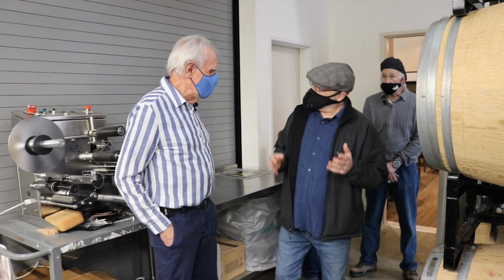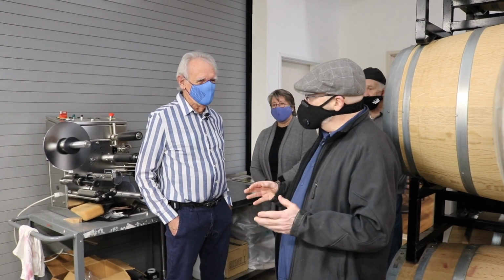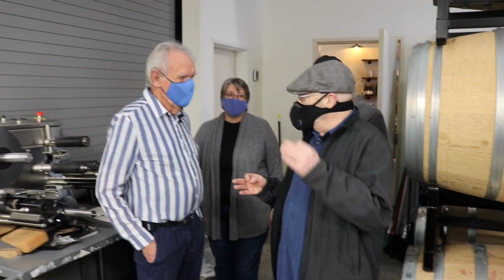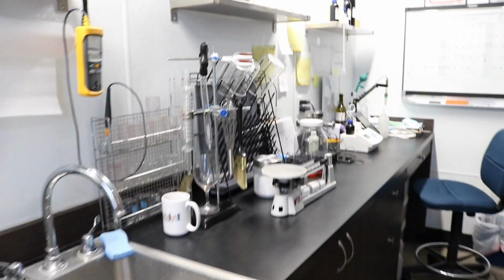Well, you know, most people see the bottle and they see pictures of all these beautiful barrels, which I can't wait to talk about. But they don't realize the precise chemical analysis and the scientific knowledge that goes into making these wines. I think it makes a difference between a good wine and a great wine sometimes. And this is where you do that magic, yes? Well, we do some of it here.